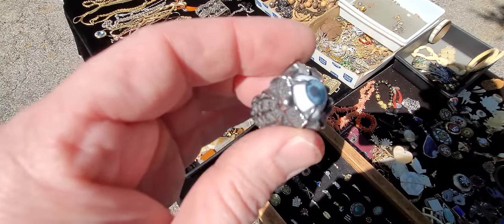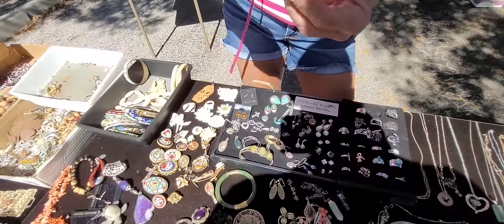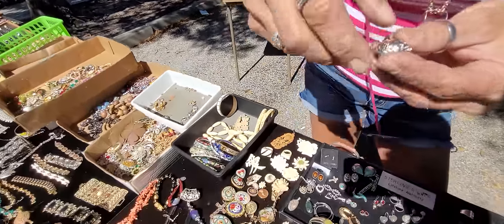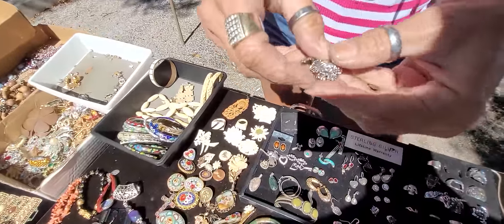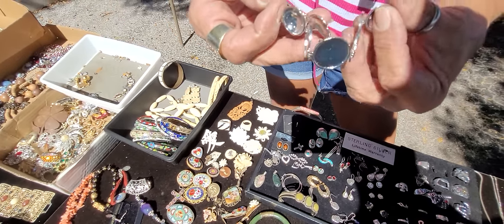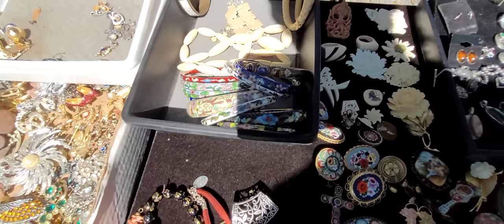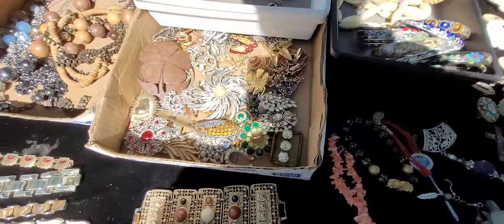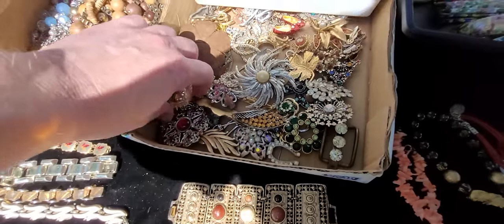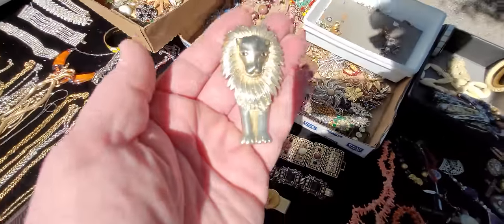Look at that. Wow, wow, wow. Okay, so look at this locket. Then we go pop, pop, and it opens up. Yep, that's nice. That's a great locket. I'm trying to stay out of the way so you guys can see what it looks like with the sun hitting it.